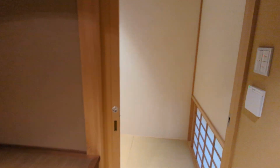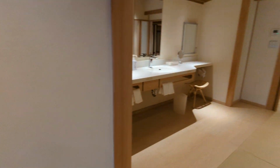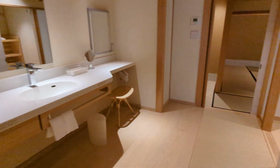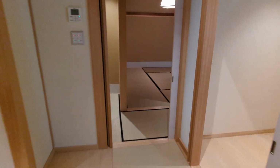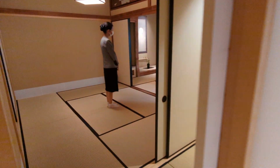Go back this way. Looks like I'm playing Dune, going through these mazes, through the sink and the vanity. Again, this is the bath. We just saw it. Great view of the garden.